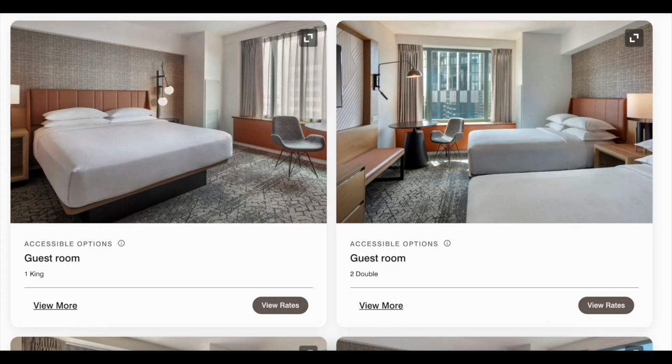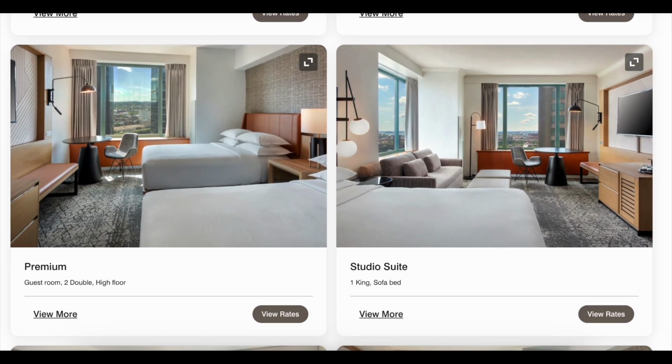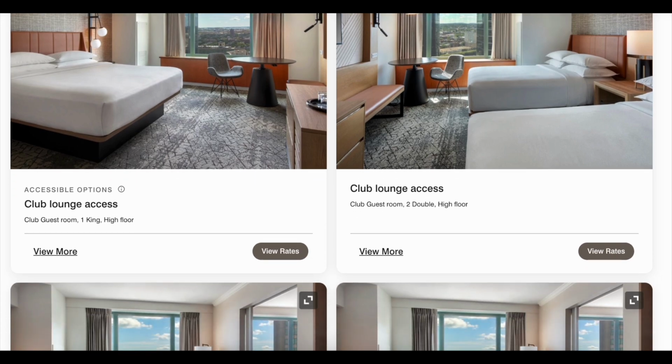So the Sheraton offers a lot of different room options, including everything from 2 double beds, 1 queen or 1 king rooms, to rooms with a view of the river, junior suites, executive suites, and rooms with club lounge access.